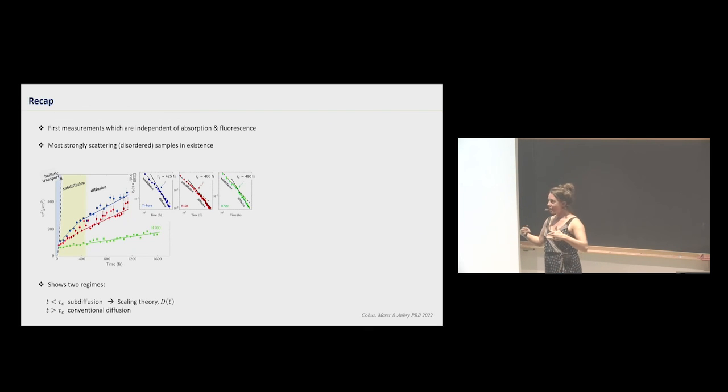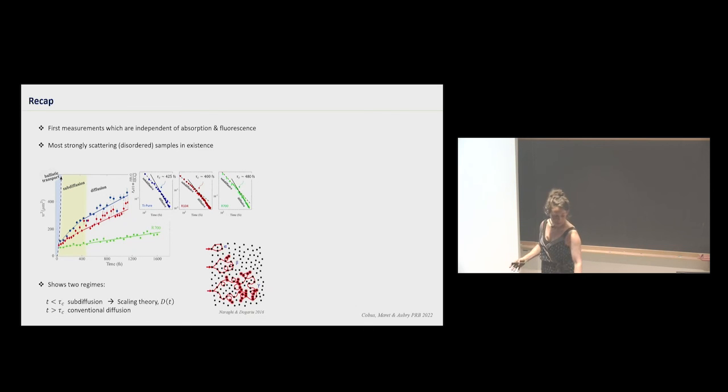Okay, so just to recap exactly what we've done. We've made these first measurements on light, which are totally independent of absorption and fluorescence, on the most strongly scattering samples that we could find. And essentially, to explain our data, we need to consider two regimes. At early times, we have subdiffusion, which agrees with these predictions from self-consistent theory. And then at later times, we seem to have a recovery back to conventional diffusion. And so this picture agrees with the predictions from this 2016 paper by Naragi and Dagariu. So this is good evidence for this renormalization of diffusion being destroyed by these near-field effects.